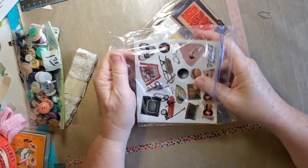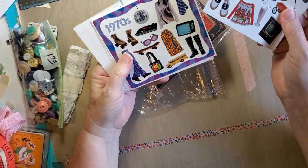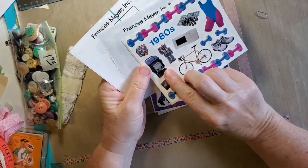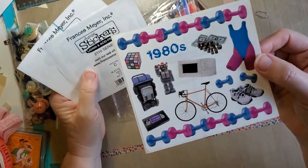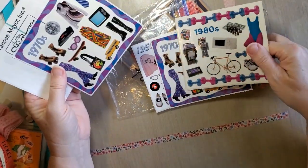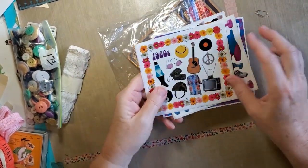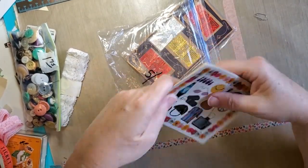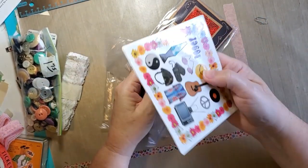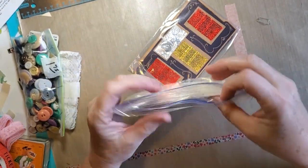And these are, if you're familiar with older scrapbooking stuff, from Creative Memories. So there's the 50s, the 70s, the 80s. Look at the 80s, that's funny. The 70s. So we have two from the 70s and the 60s. I love these. I don't use a whole lot of stickers in my journals, but I love these vintage looking ones. They're fun.